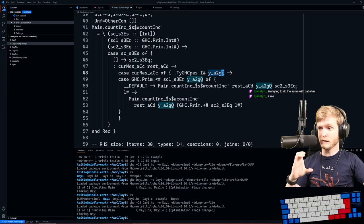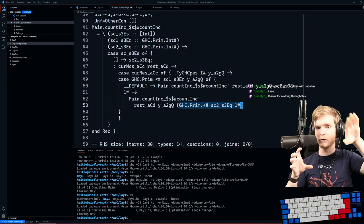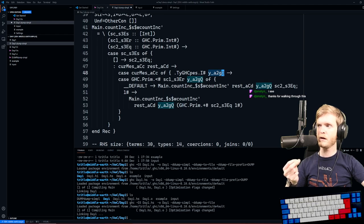So this is an unboxed int, and then we compare the unboxed int to the one we had before. So this is the prev meas, and this is the new meas, right? It unboxes the int and then compares the two, and I think this is false. If it's false, then we just continue with res and sc2eq. Otherwise, it does the same, but we add one to the sc2eq. So the way we wrote it, it's really just a loop with some case statements, and there's no fancy optimization. The only thing I can see we could have fixed here is probably to use unboxed integers, because we know they are integers.